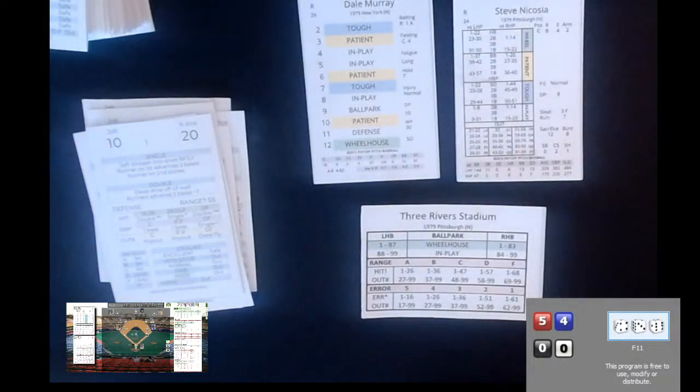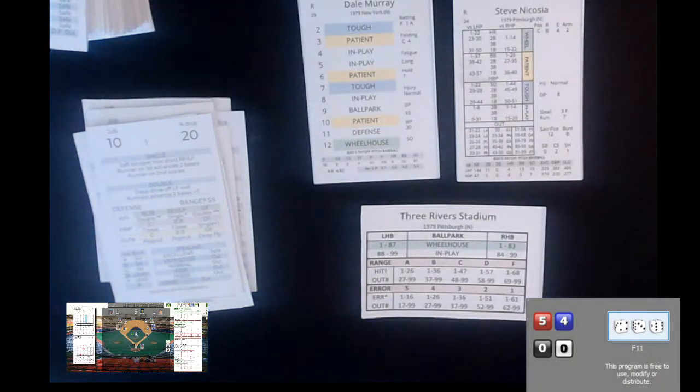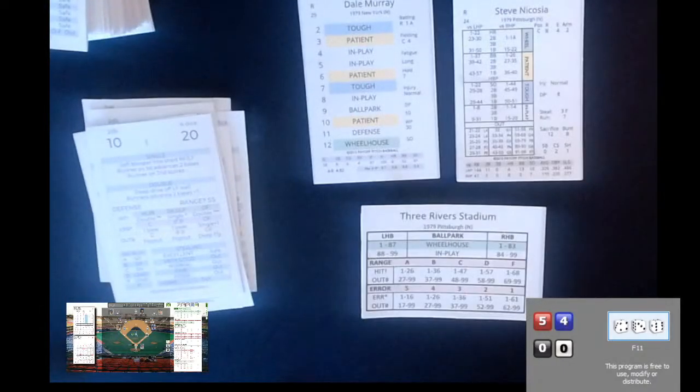Another rare event check. And where's my chart? Oh, those troublesome rare events. Here we go. It's a 9 with a runner on. Pitcher develops minor injury and must be removed from game. Relief pitcher misses next 2 games. Starting pitcher must rest for 4 days. I'm sorry, I'm ignoring that. This time I am not doing that. Let's just re-roll for Nicosia.